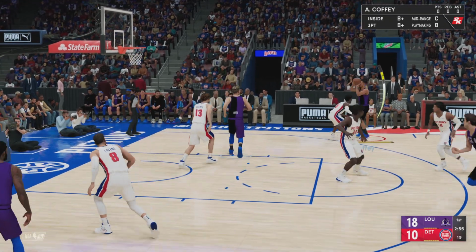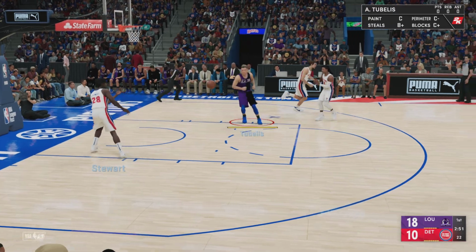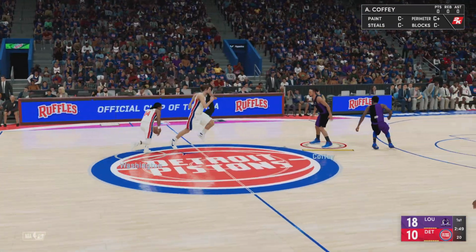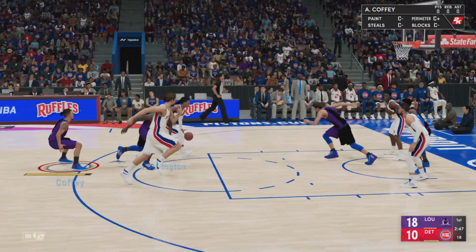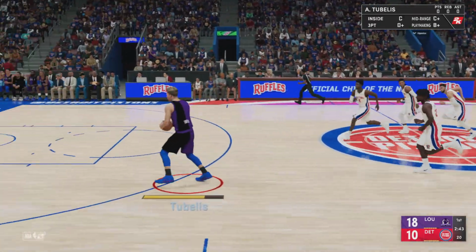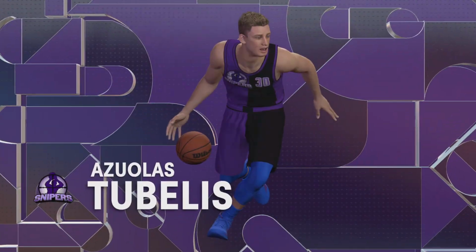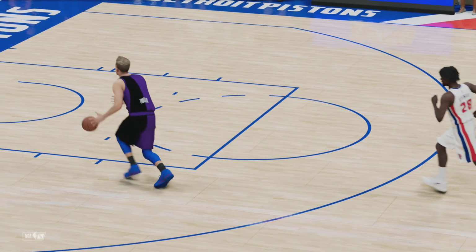Here's Coffey. 4-3. That one doesn't drop. Now Washington. Pass to Diallo. It's stolen by Bielitsa. Here we go. Throw it down on the breakaway jam. What a way to begin this game.